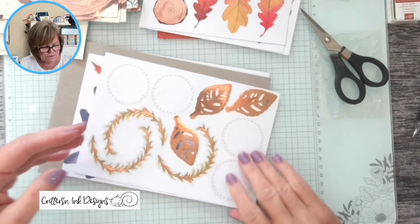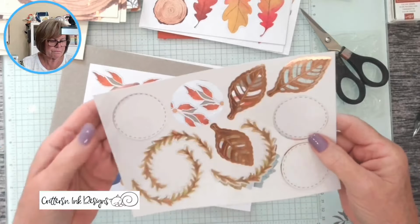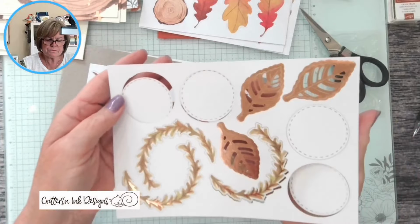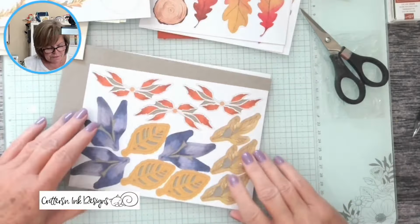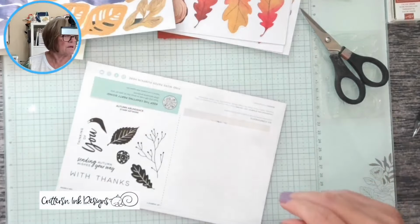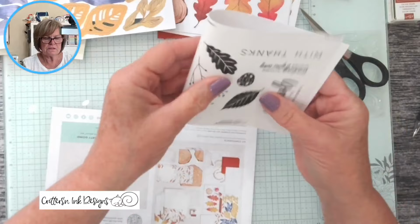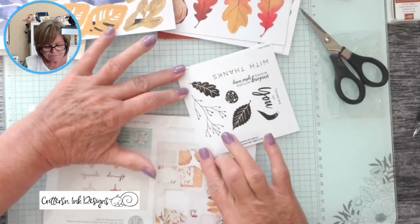And then we have these copper foil detail punch outs. These are gorgeous. And then some other florals. Really pretty. Okay, and then we have our little foldy-uppy thing for our stamps.